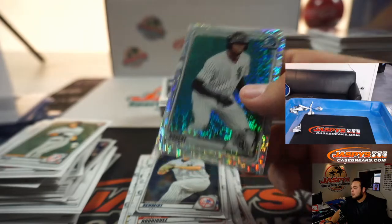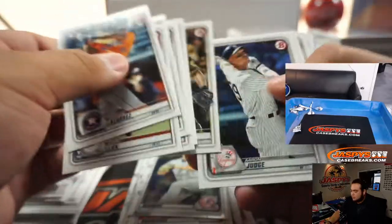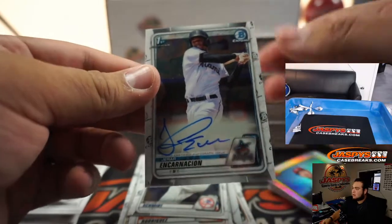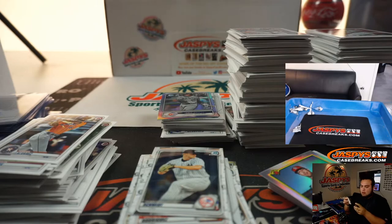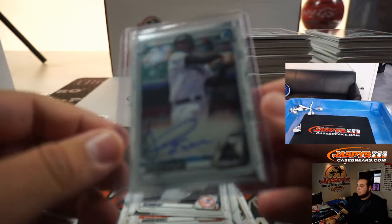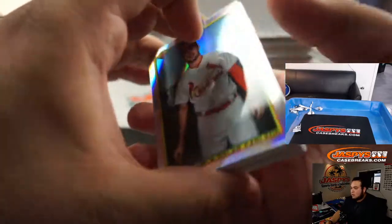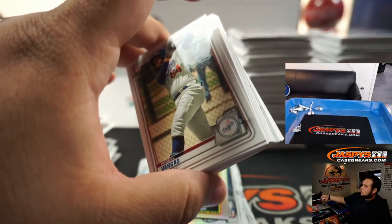Luis Robert, look at that speckle. White Sox. And Encarnacion from Miami. Charles J. Samuelson. Some Shrek 2, guys.